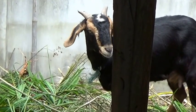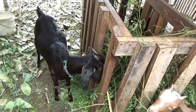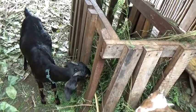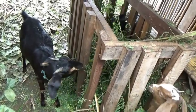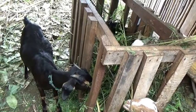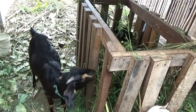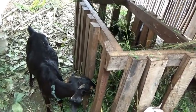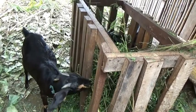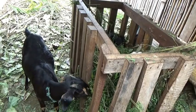Is it good? As you can see, these guys are not going hungry. They live the life of luxury. All they gotta do is cry and somebody will come and give them more food. And all they need to be happy is food.